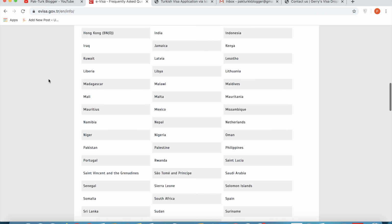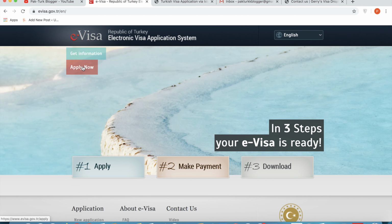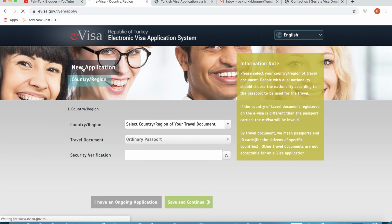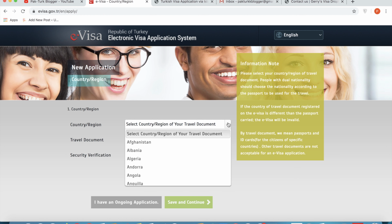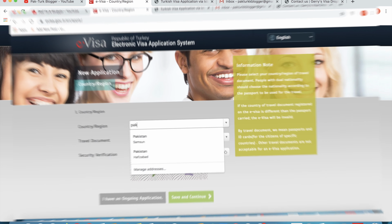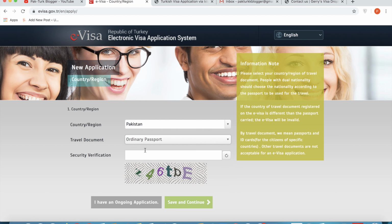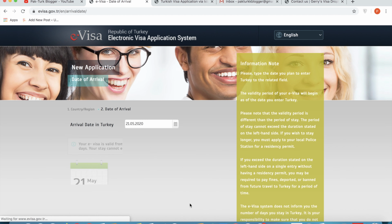From here let's go back, and the first thing you will do is click on apply now, and then you need to select your country. As I am from Pakistan, I will select Pakistan. Ordinary passport, identity card, I have an ordinary passport. Security verification, let's type it here. Then you need to save and continue.